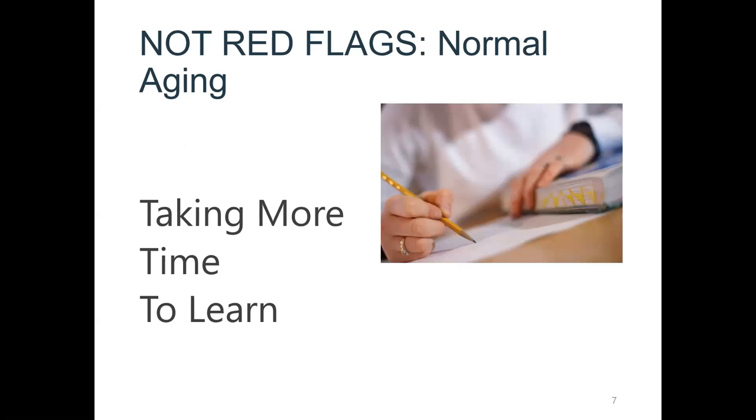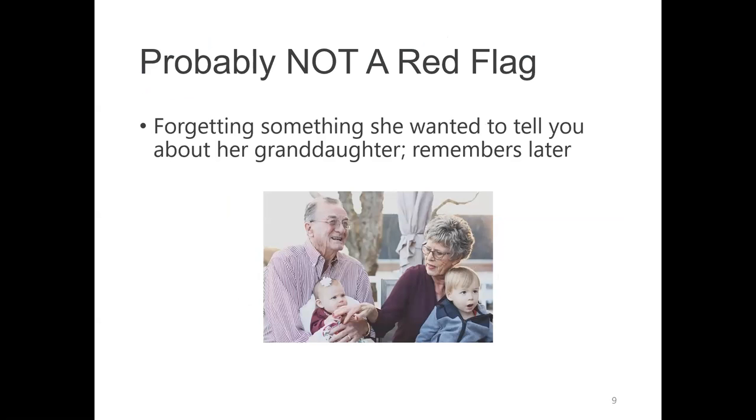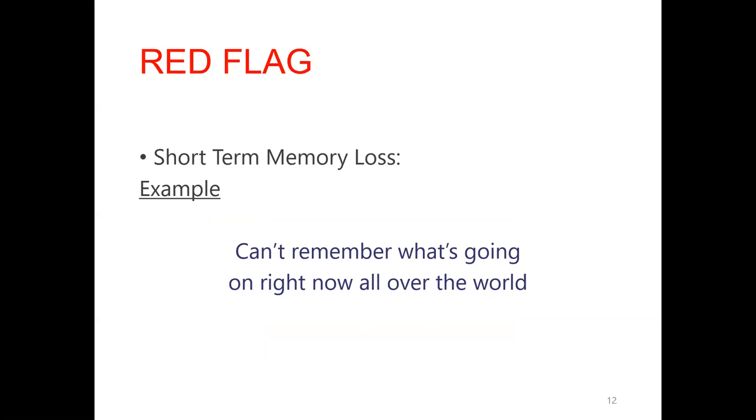It may take us a little bit more time to learn, but misplacing a phone or keys, and you can retrace your steps, not something to worry about. Forgetting something that you wanted to tell somebody, remembering it later, maybe forgetting where you parked your car when you go to the grocery store, not understanding new complex information the first time you hear it. But here are some things that we should be concerned about.